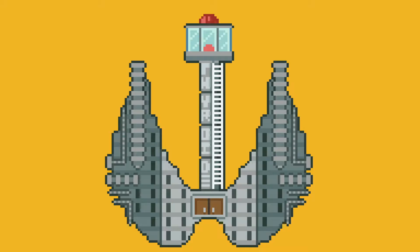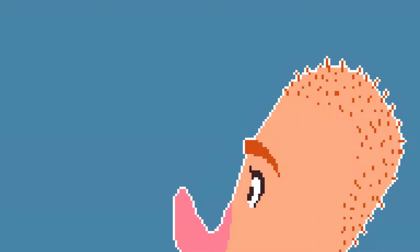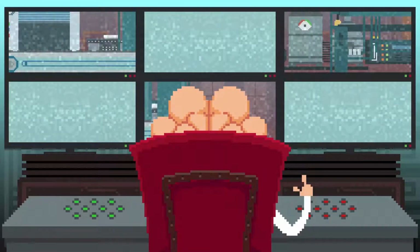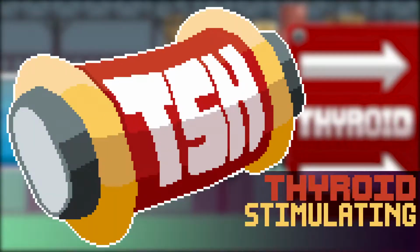The supervisor over the thyroid factory is the pituitary gland. The pituitary gland is found in the center of the brain. Using our example, the boss, Mr. Pituitary, sits high up in a tower above the factory and calls orders to the factory, telling it to make more or less toys. In your body, the pituitary contacts the thyroid factory by using a hormone called TSH, thyroid-stimulating hormone.